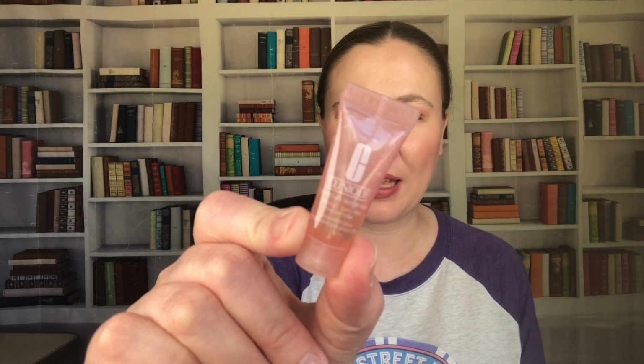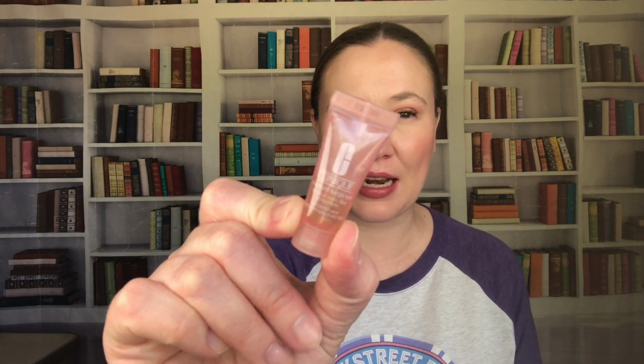Then I'm using the Clinique Moisture Surge Eye 96-hour Hydro Filler Concentrate. It's like a serum, so I've been layering this at night underneath another eye cream, just trying to get rid of it. I have a few of these serum type ones or gels, so it's fine. Would I buy it? No, because I don't feel like it's something I need.